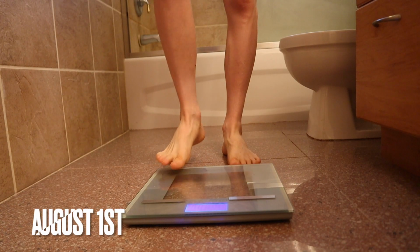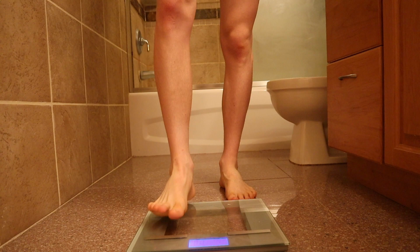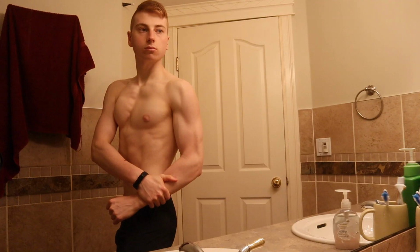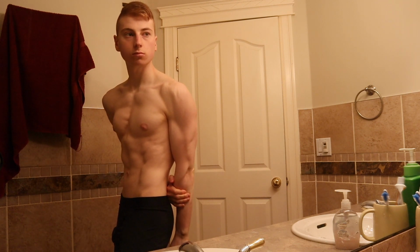So I started this lean bulking phase pretty much this time last month and I weighed in at 135.8 pounds. And now it's about a month later and I woke up at 138.0 pounds. So it's about a 2.2 pound increase in weight, which is absolutely ideal because I'm aiming to shoot for around 1 to 2 pounds per month. And the reason I'm only shooting for about 1 to 2 pounds per month, which may seem like very little, is because if you think about it in the long term, that is 12 to 24 pounds in a year. So that's quite a lot of mass and size.